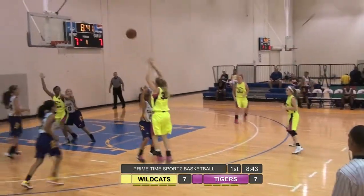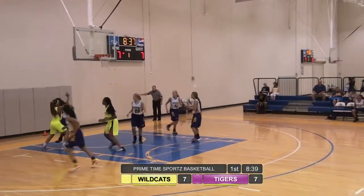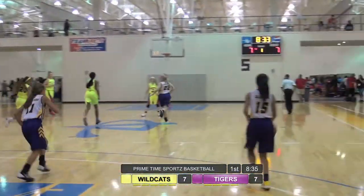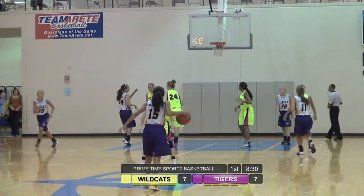Wildcats with it on the left wing. They're working it around, trying to get it down low. They do so. Shot up and no good. Missed right at the rim by Jada Burse. Had a prime opportunity there. She couldn't cash in.